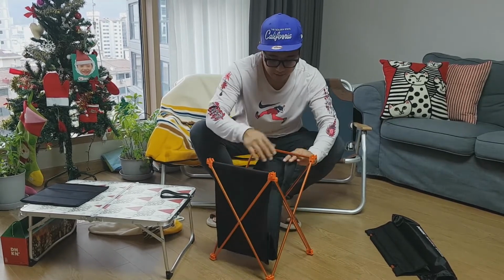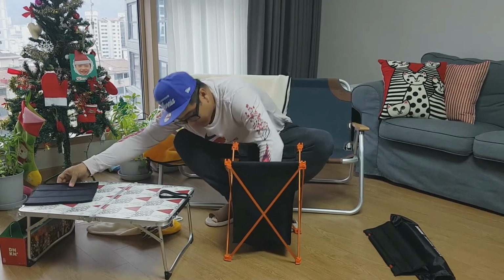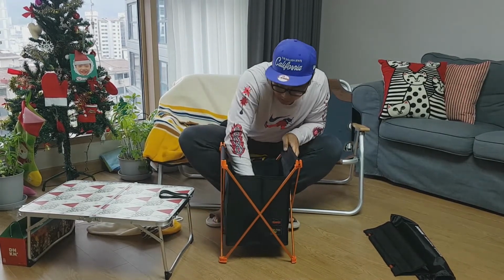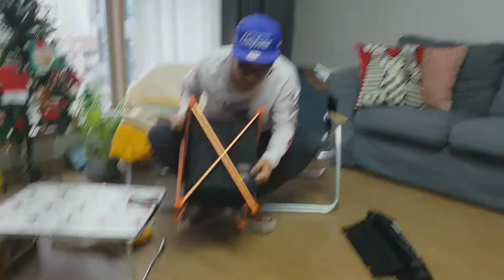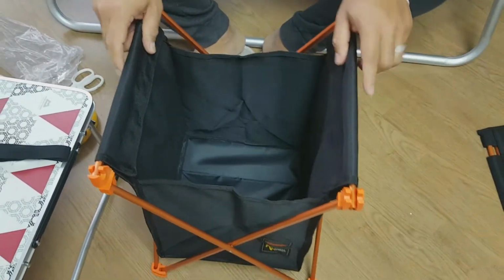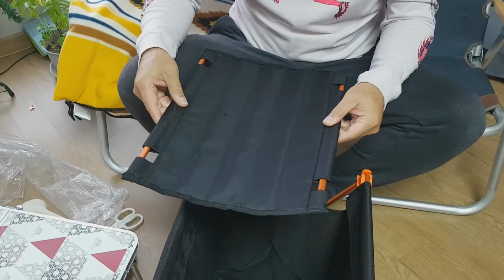Okay, there's a Velcro tape there. And another Velcro tape here. Wow, looks good. So when you're camping, you can put everything here, so it's not all around the place. So it will take the shape of a square. You can see there is a Dunkin Donuts and Minimal Works logo. Look at that. It's very light. It's like made of aluminum. And then I think finally I have to put this one. This is the table on top.